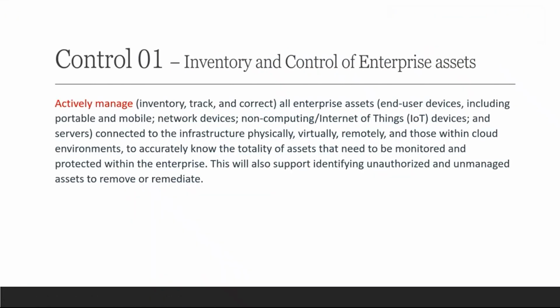So, inventory control of enterprise assets, right? Does everybody have an up to date, by the minute, by the second inventory of everything that you have? Sam does, because we do his. And on these assets, do you know, are they healthy automatically? Are they being patched automatically? If the answer is, I'm not sure, I don't think so, you should look into it. Go ahead.